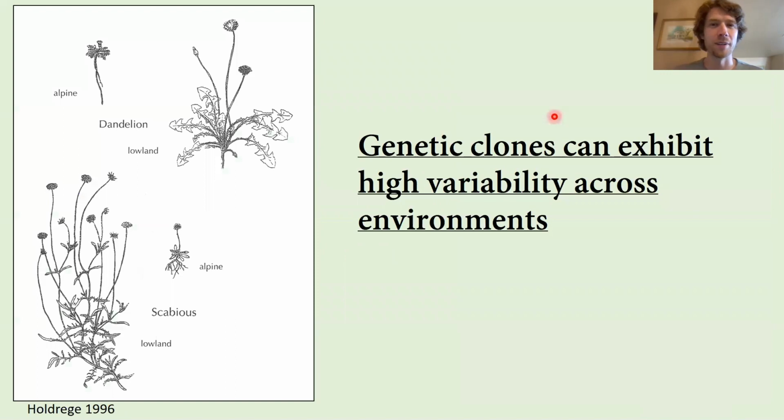That's the concept. But the interesting thing too is that genetic clones exhibit this high variation across environments. Even if it has the exact same genome, this dandelion grown in lowland areas compared to alpine areas looks drastically different. In this little experiment, he actually cut the dandelion in half, planted it in the lowland, planted it in the alpine area, and that's what resulted. So the genome is restricted by the environment it's given. And here, the scabiosa or scabious, same situation, where genetic clones look totally different in these different areas.